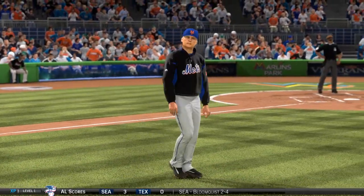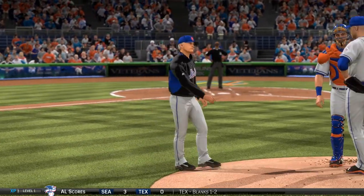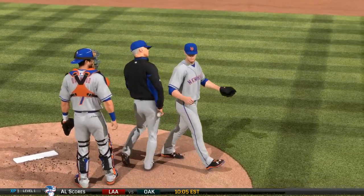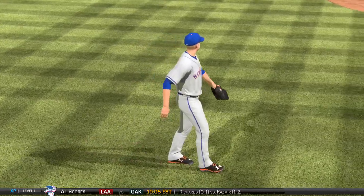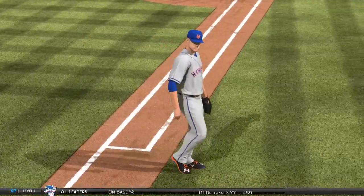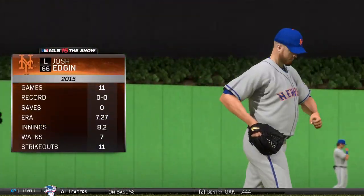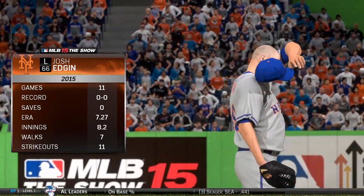Well, now here comes the Mets manager, Terry Collins, on his way to the mound. And that is going to be all for Zach Wheeler. So his final ledger will show just 5 2/3 innings of work, but he did what he needed to do in this one. Josh Edgen will take over here with a runner at first and 2 gone in the inning. Josh Edgen.